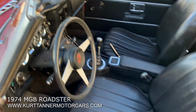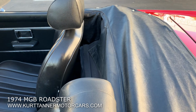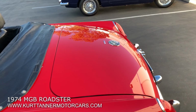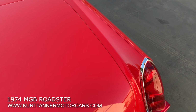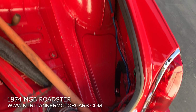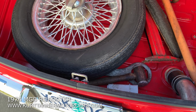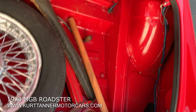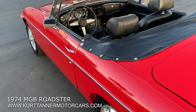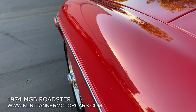Original sun visor set. Seats have been reupholstered. The car's been recarpeted. It's had a new top, and this is the original top boot in excellent condition. Really lovely paint and chrome. In here we can see it got painted all in the original tartan red color. Jack, tools, spare wire wheel and tire. But really nice car. If you're looking for a really lovely, fast, reliable MGB, this is a good little car to consider.